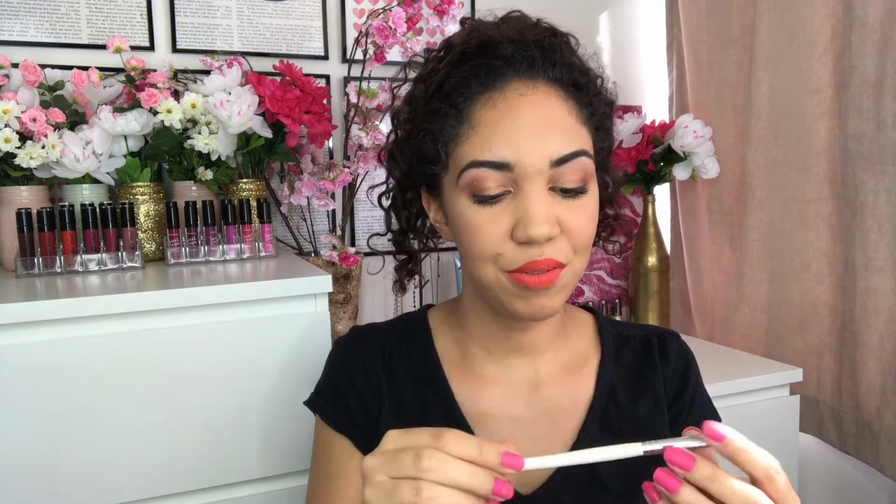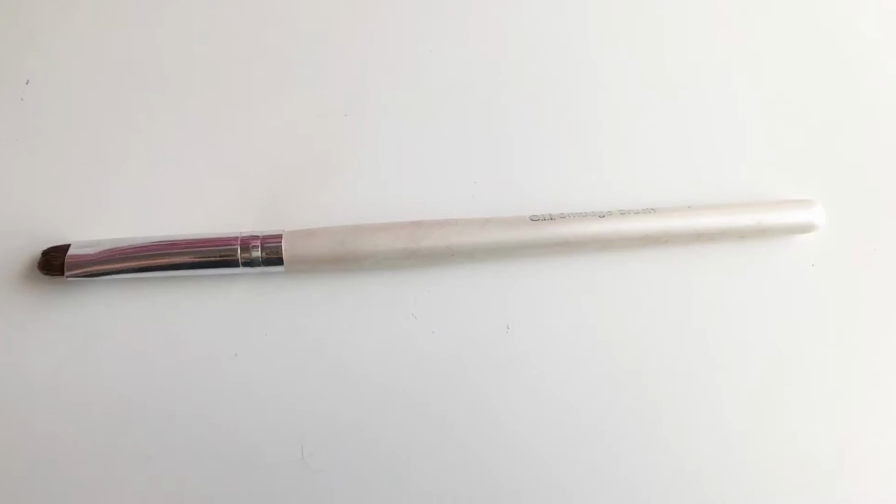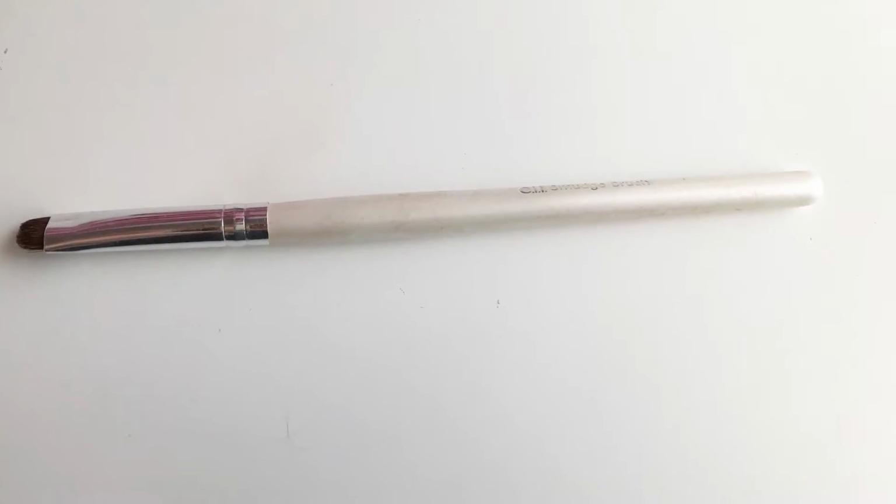And then I have the e.l.f. Smudge Brush, and this one looks pretty much identical to their eyeshadow brush. I think the eyeshadow one is a little bit longer, but both of those are my favorite. I have tons of both of them. And this I just use for applying shadow directly onto the eyelid, just one color, whatever you have.